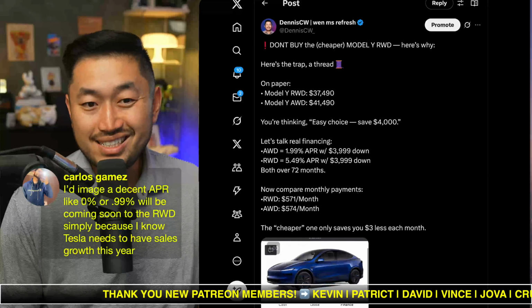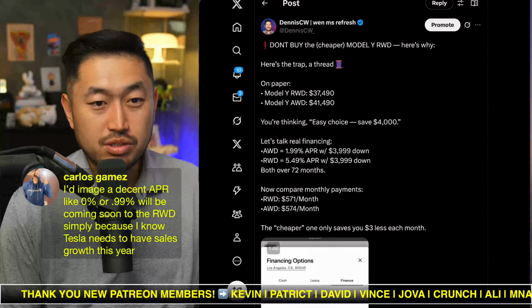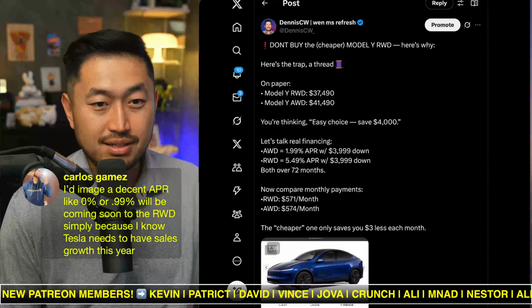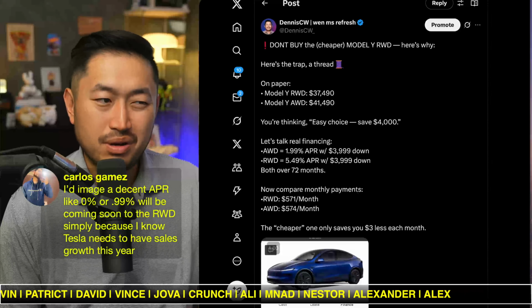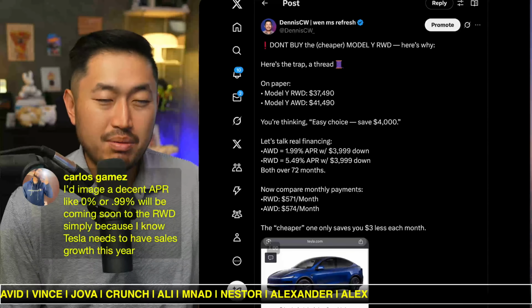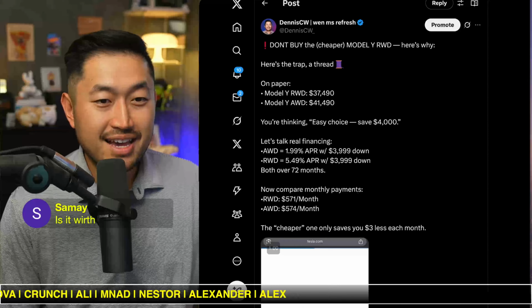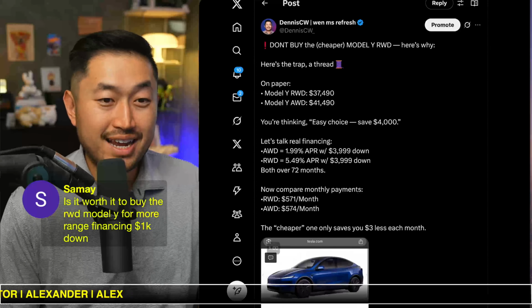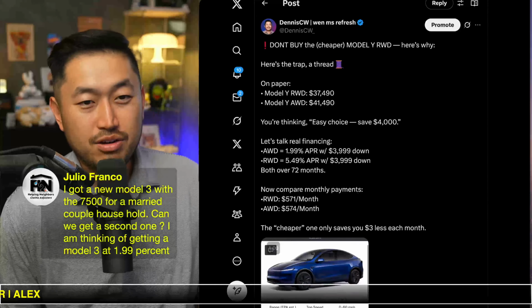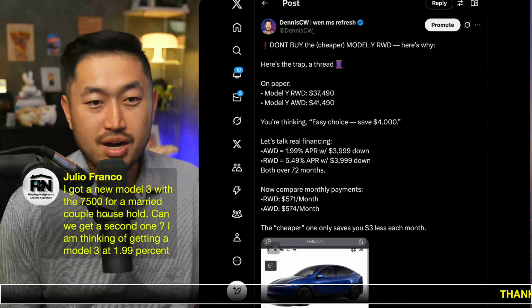I imagine a decent APR like 0% or 0.9% will be coming soon to the rear wheel drive, simply because I know Tesla needs to have sales growth this year. Yeah, 100%. I think something is coming soon, but I give it two months, maybe a month at best, but really two months. Is it worth it to buy a rear wheel drive Model Y for more range, financing, 1K down? No.